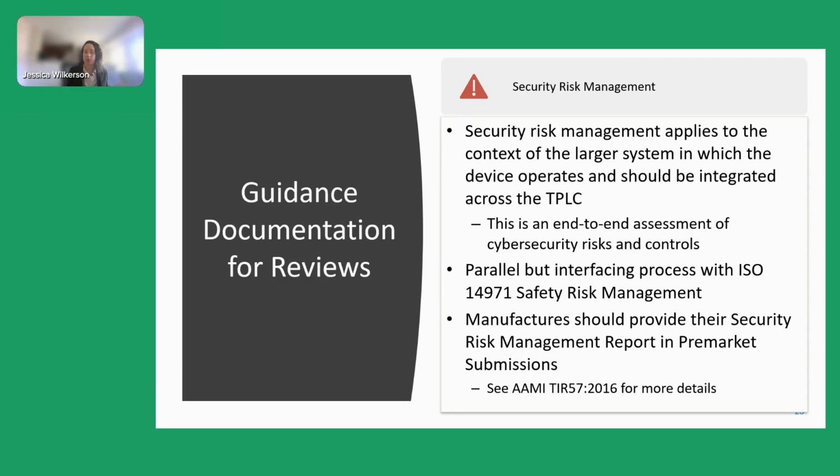So a couple things to consider. It applies to the context of the larger system in which the device operates, and it should be integrated across the total product lifecycle.